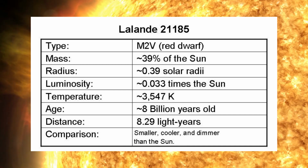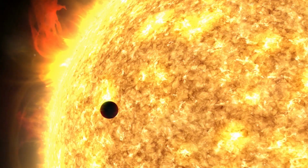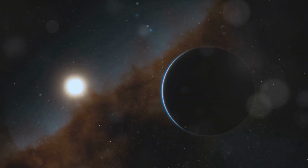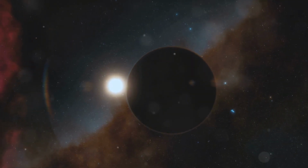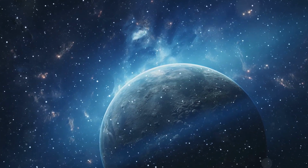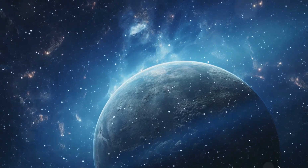It has a radius of about 0.39 times that of the Sun, and a surface temperature of around 3,500 Kelvin. More recently, as of mid-2024, Lalande 21185 has made headlines again with the discovery of 2 exoplanets orbiting it. These planets, designated Lalande 21185b and c, are both super-Earths, meaning they are larger than Earth but smaller than Neptune.